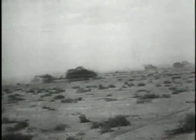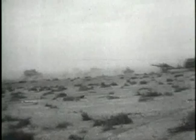From Tobruk, Rommel quickly resumed his advance eastwards, driving the British in rout through Egypt. After a first disastrous stand at Mersa Matruh, the British fell back to the partially fortified Alamein line, 60 miles from Alexandria at the western end of the Nile Delta, and the last defensible position before the Nile itself.